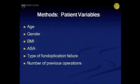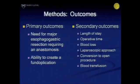Our demographics are shown here. We collected age, of course, the gender, BMI, and ASA scores. But we also looked at the type of fundoplication failure for each patient, and we also noted how many previous operations were performed on each patient.